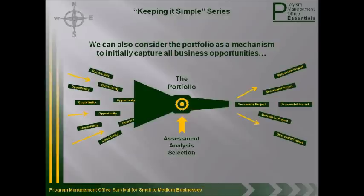Some opportunities do not make the grade, and others, while considered worthwhile, are not the right projects to pursue in the present time frame. The portfolio is therefore an ever-moving, ever-changing mix of business opportunities, out of which projects might be selected if and when the time is right and the business environment is favorable for them.